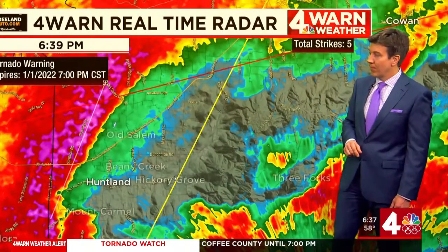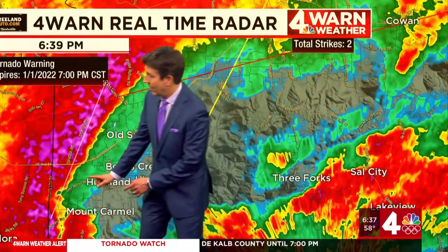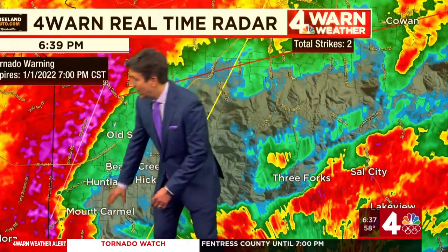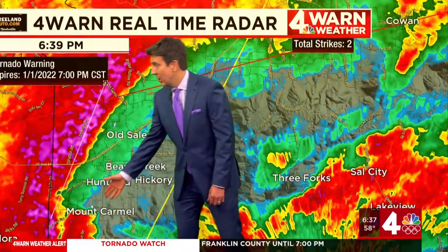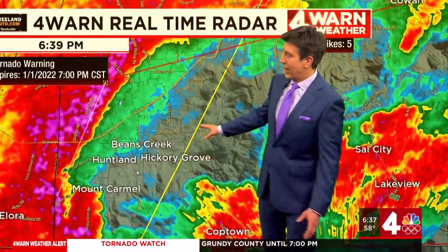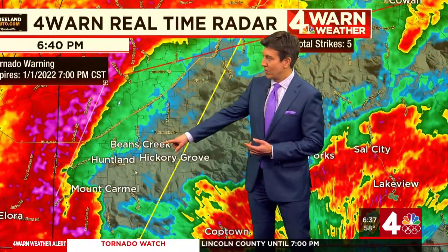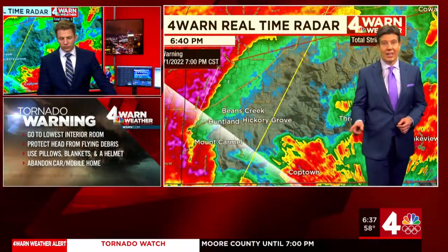So Huntland, it's about to move into your area. In fact, it's moving in right now. It may be just south of Huntland by, I don't know, a couple dozen blocks, maybe 500 yards, a half a mile. I'm not sure what the distance is to Mount Carmel, but it's in that area. So you can't split hairs when you're dealing with something like this. In Beans Creek, you got to be in your safe spot. Hickory Grove, Huntland, Mount Carmel, and all the way down to the Tennessee-Alabama line.